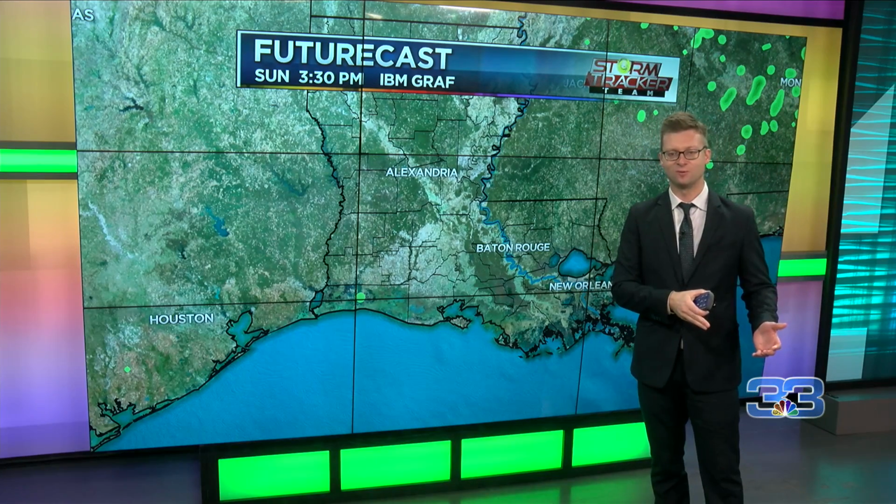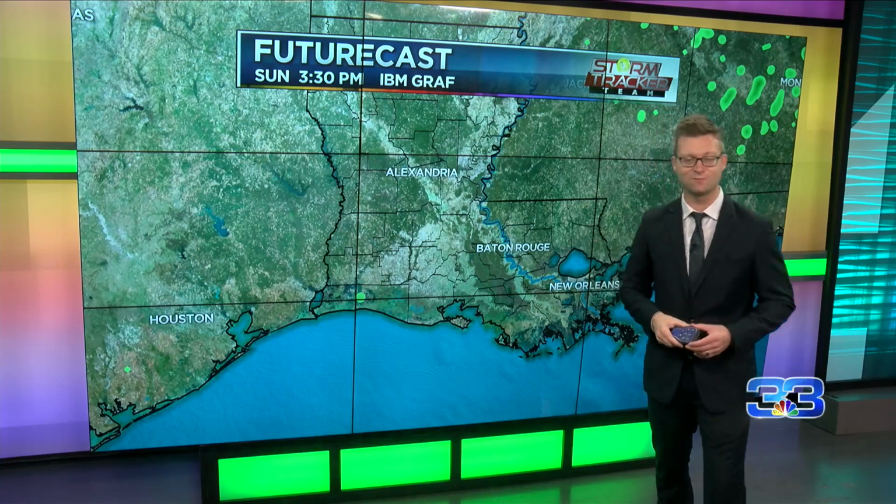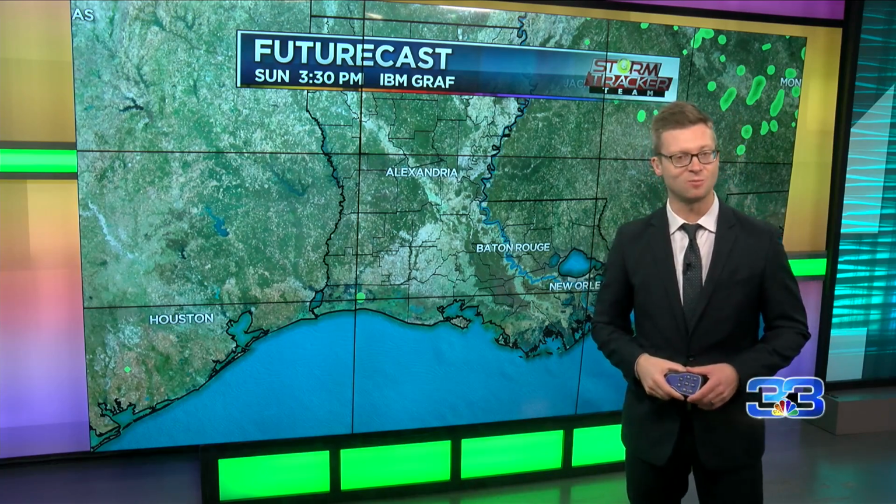So again, this is going from daylight to nighttime. Key is we're going to see landfall most likely within the hour. And we'll talk more about that in just a bit.